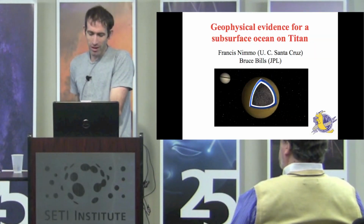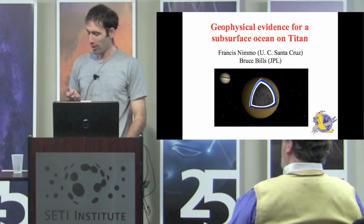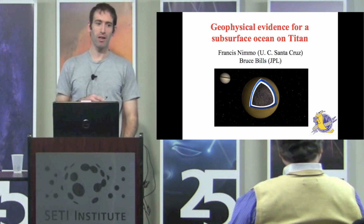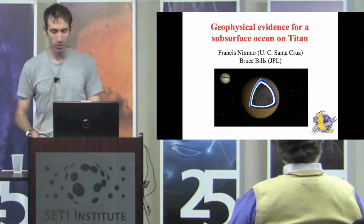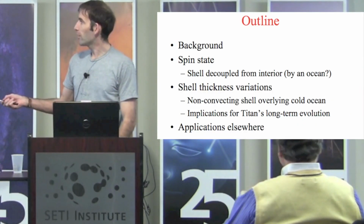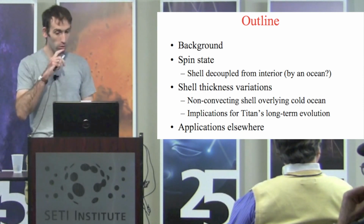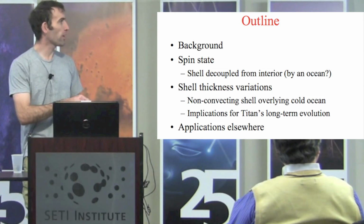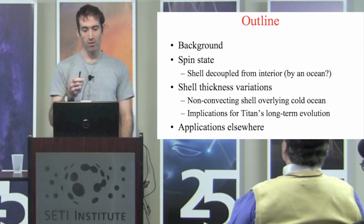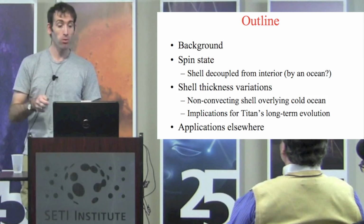What I'm going to talk about today is a couple of different ways of trying to probe the internal structure of Titan. And most of this work was done in collaboration with Bruce Bills at the Jet Propulsion Laboratory. So I'll give you a brief overview of Titan, and then the bulk of the talk will consist of two parts. The first part looks at the orientation of Titan's spin axis, and it turns out that you can actually tell something about what's going on inside just by measuring that quantity.